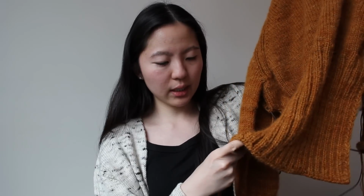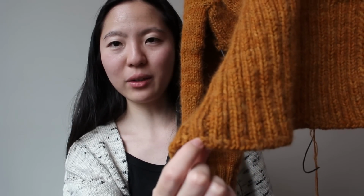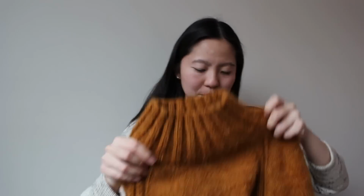I know some people don't like tubular bind off for 2x2 rib because you actually just rearrange the stitches and it's a 1x1 tubular bind off, but I actually don't mind it too much. I can see why people don't like it, because you can see where that stitch kind of moves every other stitch, but I don't mind it.